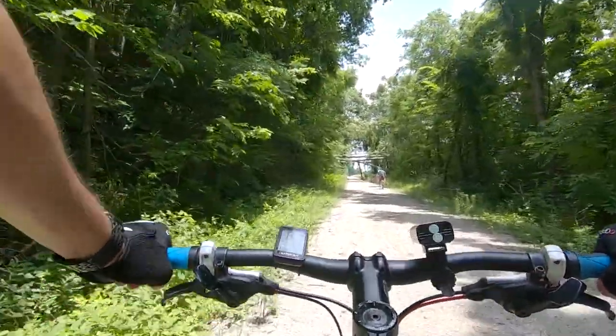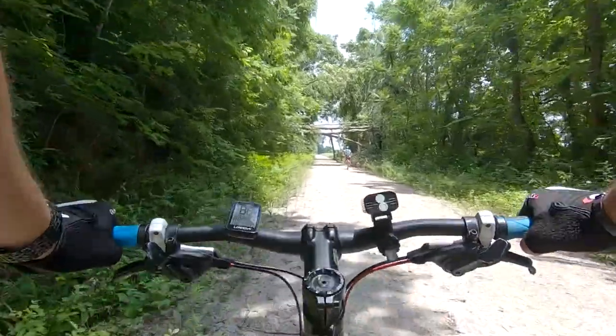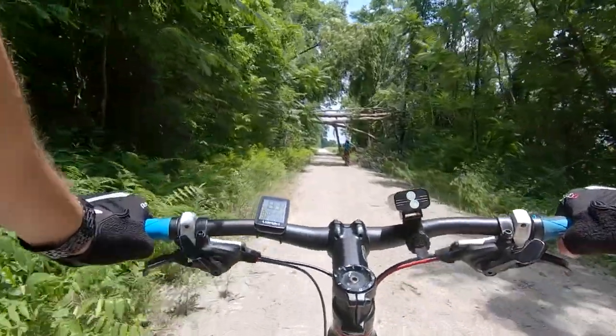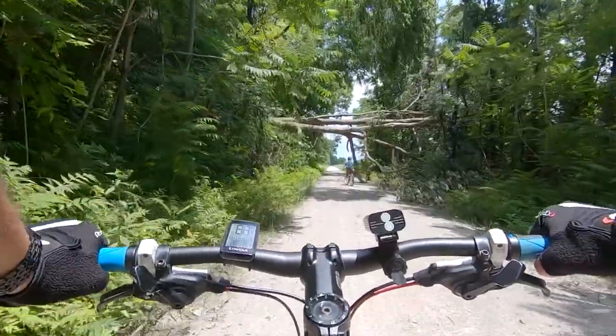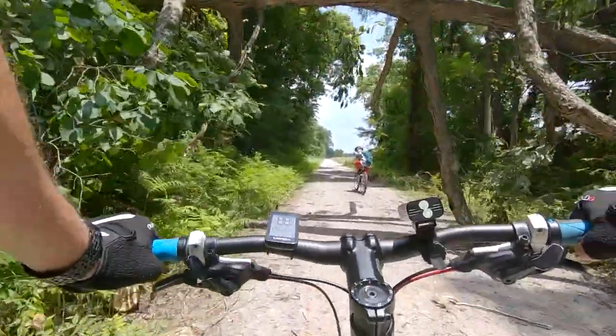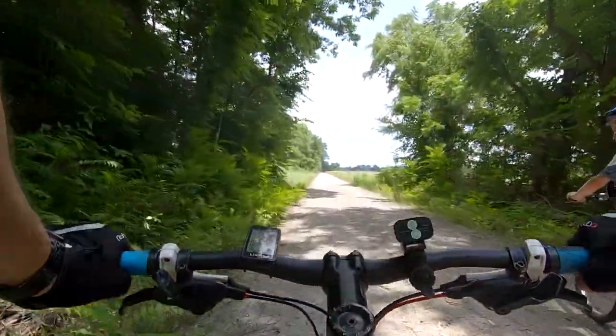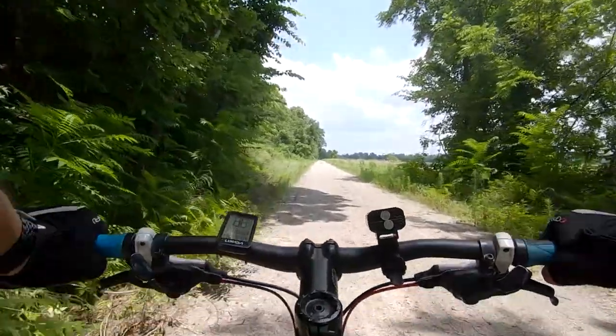Covering the trail here. That is a funky tree. That's our funky tree of the trip. Probably. Don't want to hang out under that very long. Yeah.